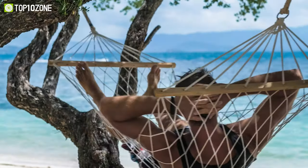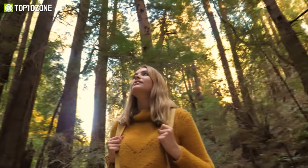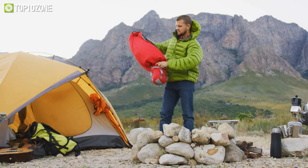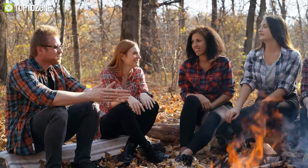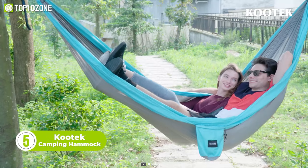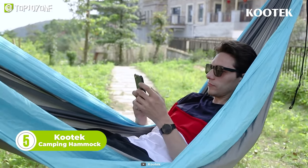The great outdoors! Nothing beats the fresh air, the chirping birds, and the serenity of nature. But why settle for just a tent and a sleeping bag when you could take your camping experience to the next level with the Kootek camping hammock? This hammock is the ultimate camping gear for those who seek comfort and durability.